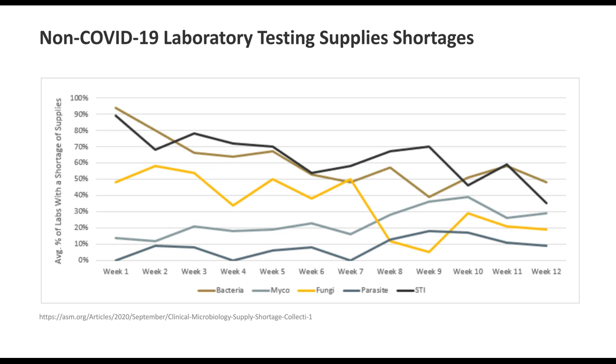It's not just sexually transmitted infections that are impacted, but we're seeing shortages across the board for a variety of different testing supplies. You can see here for bacterial cultures, mycology cultures, mycobacteria, parasites as well, all of these being challenging. And as I'm sure those of you in the lab appreciate, it fluctuates day to day, very challenging to deal with. It feels like there's a new issue every day.